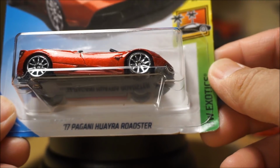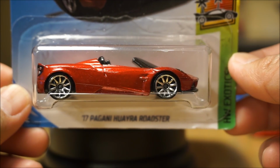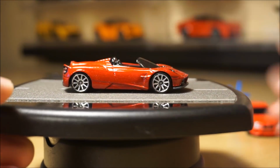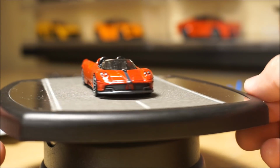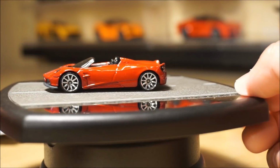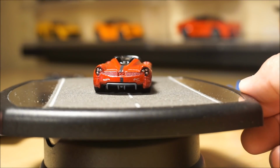2017 Pagani Roadster in recolor in red. I think the last one was with dark gray or dark silver. Did a nice job on that one. I like the red in that. Okay.